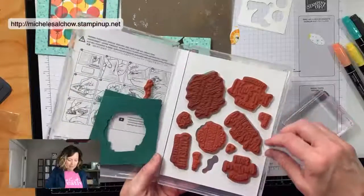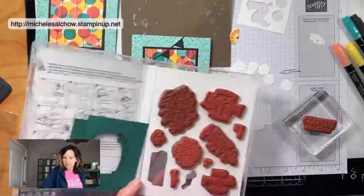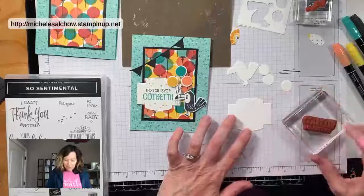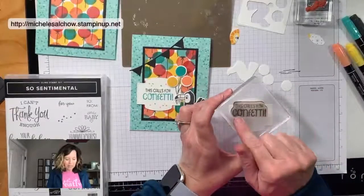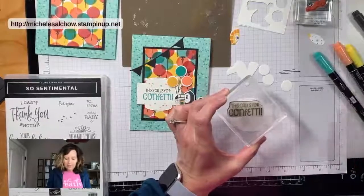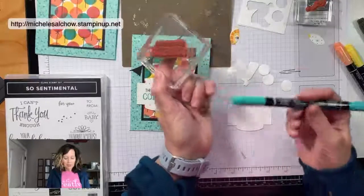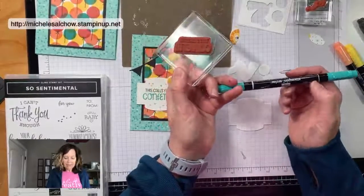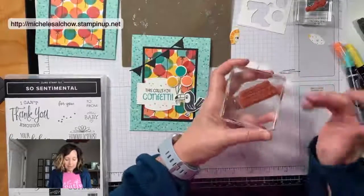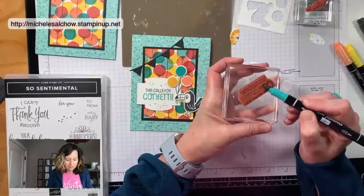Here's another one where I've already put the dies, the templates in. That's for the confetti. So I am going to do two-tone here. I'm going to color the confetti in Bermuda Bay. This is a regular Stampin' Write marker. And then I'm going to color, this calls for, in Basic Black. So your Stampin' Write markers have a blunt end just for writing, and then they have this brush tip. And I'm going to lay the brush on its side and do like this.